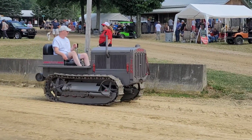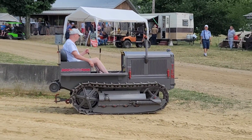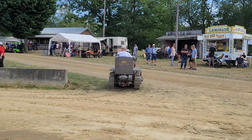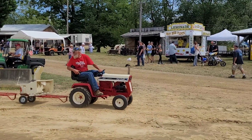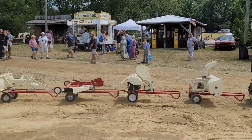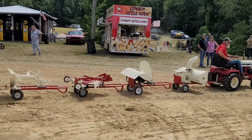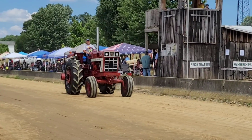There you go, Caterpillar. I think he said it was built in '57. The old lever action. There you go, Hydrostat 147 Cub Cadet, and he's pulling a bunch of implements to go with it. They each got their own personal trailer. Oh, I like the one bottom plow there. Yeah. Got him a convoy. Now he ain't playing around here.